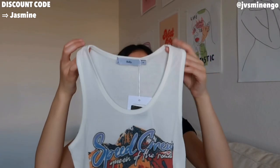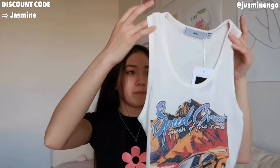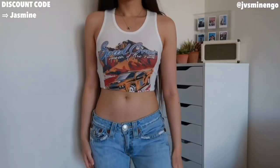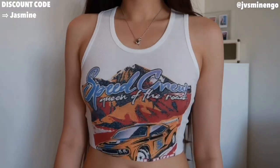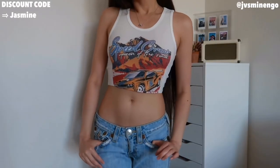It's very flattering on. I love styling these. They're so casual and I just wear these all the time. I have a couple other ones and I literally wear them at least once a week. They're so nice and they're so fun to wear with like jeans, cargo pants, shorts. They're just really flattering and a really simple piece to wear.